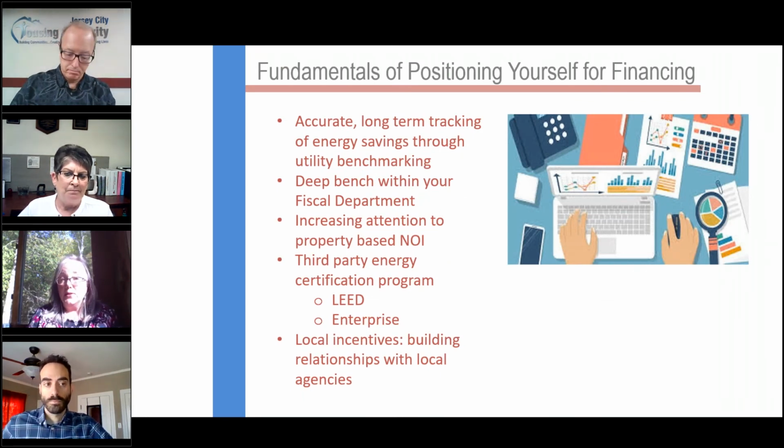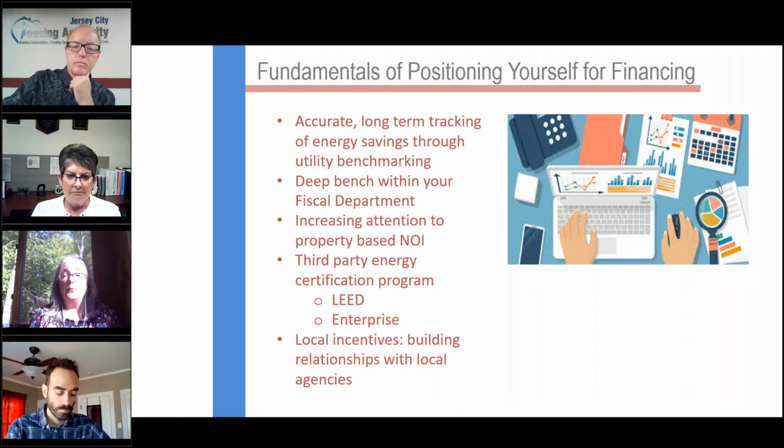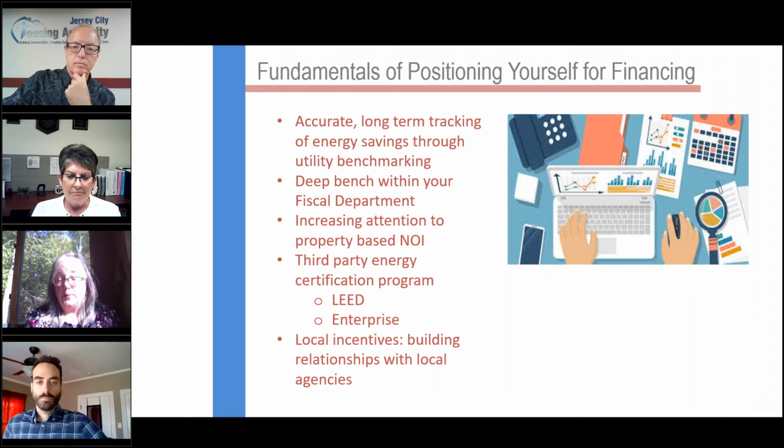So some of the fundamentals of positioning yourself for financing, I would really stress the accurate long-term tracking of energy savings through, we use 3 utility benchmarking programs, which I'll talk more about. You need a very deep bench within your fiscal department. The intensity of tasks you're asking for, the amount of time that these tasks now take from your department is something that you really need to plan for.